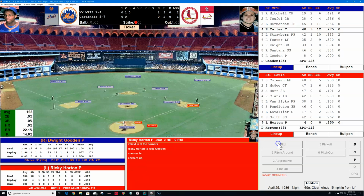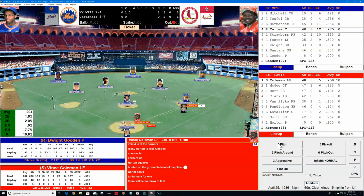And here's the pitch from Gooden. There's the bunt. Carter throws to second to get 1. There will be no throw to first. So Ricky Horton does not come through with a good bunt. And the Cardinals' sacrifice does not work. But Horton does get to first base, and now Coleman will bat. He's 0 for 1 for the day. Gary Carter off to a pretty good start throwing the ball.